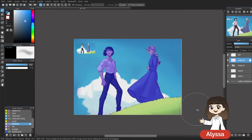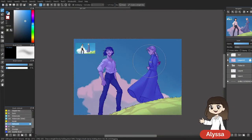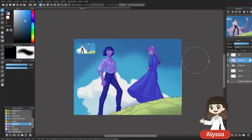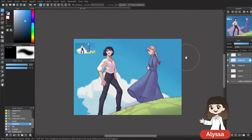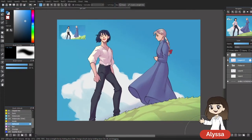Oh no, I got rid of the shadows on my grass. I didn't want to do that. Let me try that again. Let me just get rid of all the shadows on the background, because I don't want it, actually. And then there we go. And that's how I block in my shadows.